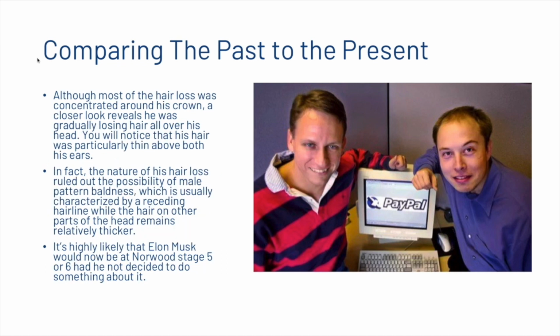Although most of the hair loss was concentrated around his crown, a closer look reveals he was gradually losing hair all over his head. You will notice that his hair was particularly thin above both his ears. In fact, the nature of his hair loss ruled out the possibility of male pattern baldness, which is usually characterized by a receding hairline, while the hair on other parts of the head remains relatively thicker. It's highly likely that Elon Musk would now be at the Norwood stage 5 or 6 had he not decided to do something about it.